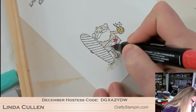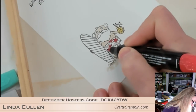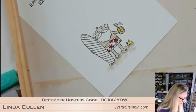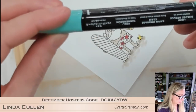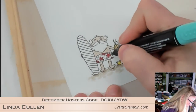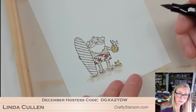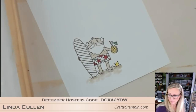There you go. And I'm really, coloring is sort of an exaggeration of what I just did there. But now the light shaded spruce and the leaves of the poinsettia on his board shorts. That's it. Okay. Oh, and I'm going to color his umbrella with the green. All right.